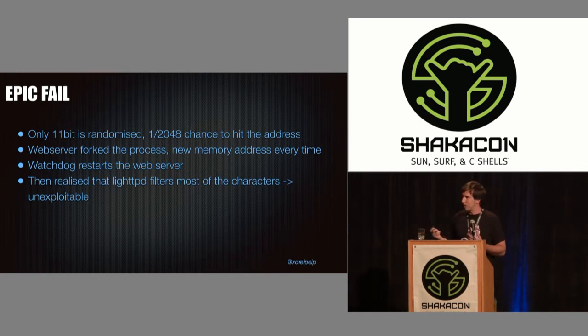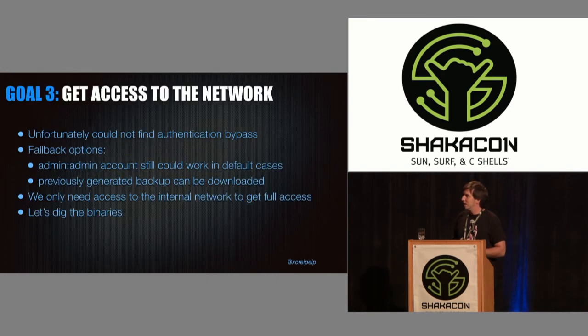And that was the epic fail where I realized that the CGI is wrapped by lighttpd, which is basically filtering all the special characters. You can only use the English alphabet and numbers. So I did the whole week of exploitation for nothing because it's an unexploitable bug. But I had the fallback options here.